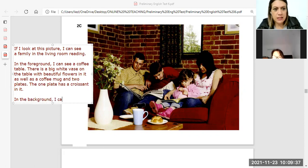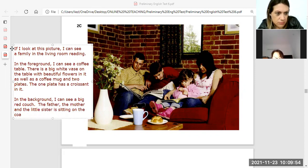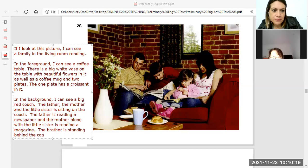In the background, I can see a big red couch. The father, the mother, and their little sister is sitting on the couch. The father is reading a newspaper, and the mother, along with the little sister, is reading a magazine. The brother is standing behind the couch, looking at the magazine.